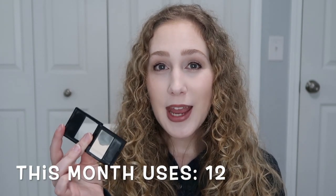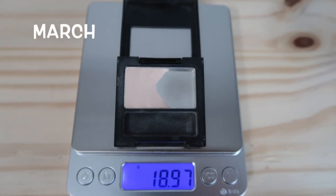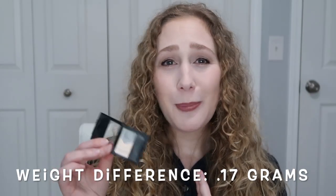This one I used 12 times. Last month I used it 11 times. And in January I used it 20 times. So again, middle of the road. I did a teensy weensy bit better this month versus last month, but still not as good as January. Now, as far as the weight goes on this one, last month this weighed 19.14 grams, and this month it weighs 18.97 grams. I can't do the math here, maybe 0.2 grams or something like that I used up this past month. I mean, it's eyeshadow, so I don't think it weighs that much. Probably won't see too much of a weight difference with these powders, I feel like.